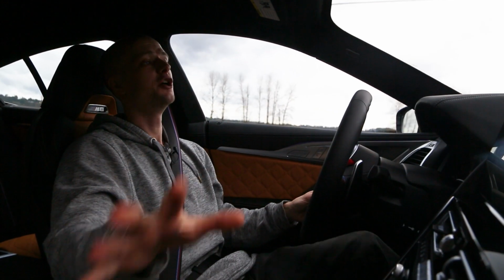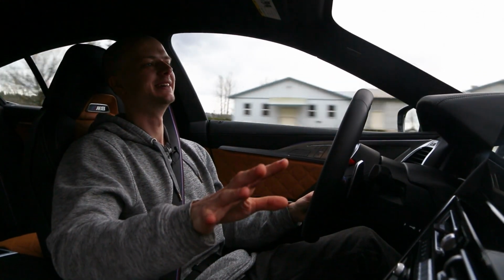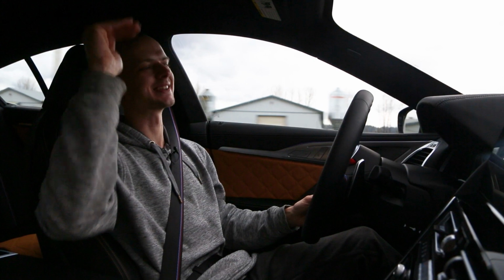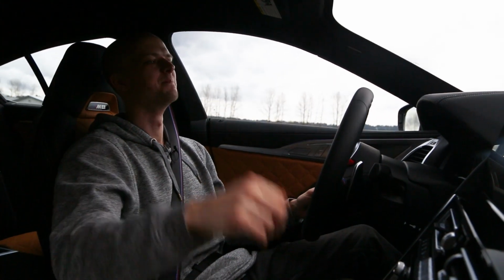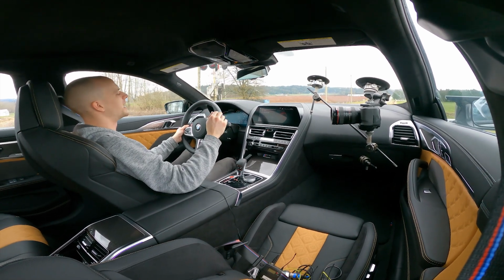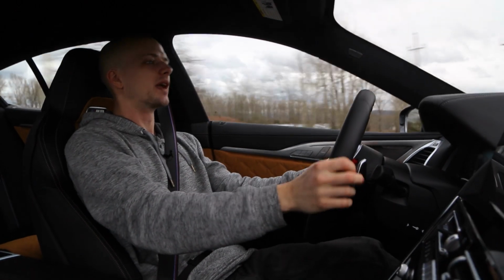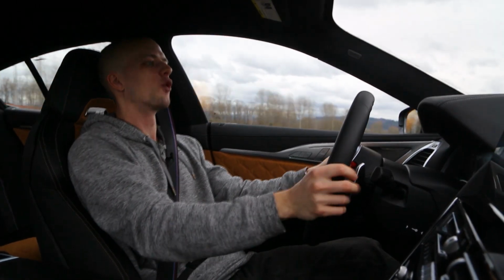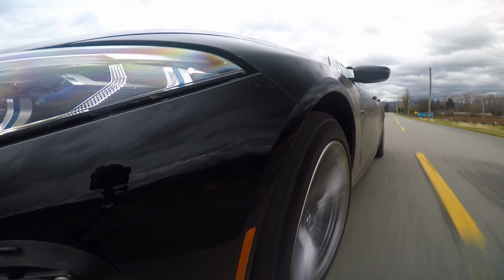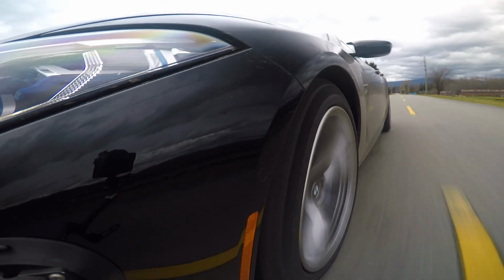But that being said, the road presence is absolutely, it's on a boss level here. More and more, I find myself being impressed by what manufacturers are doing in terms of creating 617 horsepower that you can just daily, no problem.